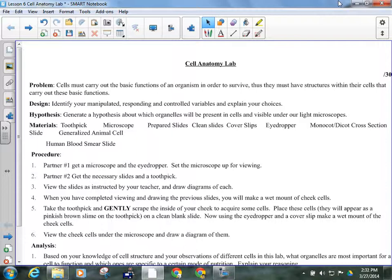Okay, responding variable. What are we looking for here? We're looking at these cells and we're trying to find out what's in them, and most importantly, what things are in there carrying out the basic functions. So something to think about there.